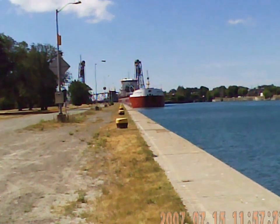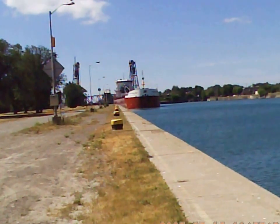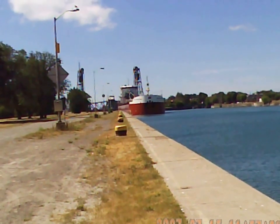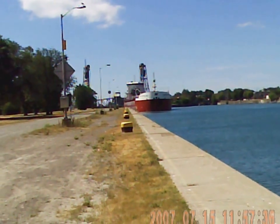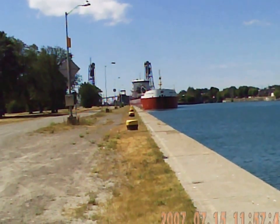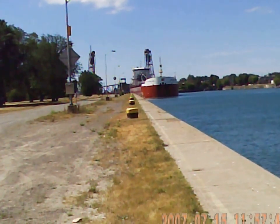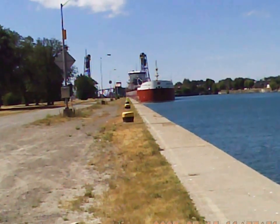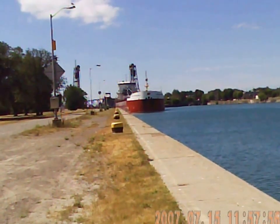The Whitefish Bay is a Trillium class ship, Canada Steamship Lines. Newest in technology, newest in fuel economy, efficiency. Operates on a crew of about 18. This is a self-unloader. As you can see, and you will be able to see when it gets closer to us here, the conveyor on the deck.